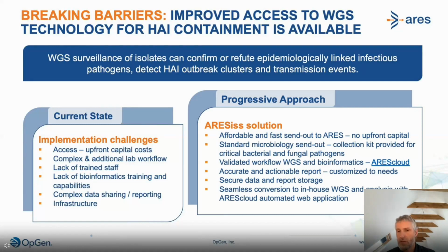At OpGen, we leverage and contribute to technological advances in order to lower these adoption barriers. With Ares ISS, we offer a rapid turnaround time send-out to Ares labs, allowing hospitals to defer the initial upfront cost involved in adopting whole genome sequencing surveillance. To streamline the sample collection and shipping through the microbiology lab, we offer fully return-labeled collection kits and protocols for critical bacterial and fungal pathogens.